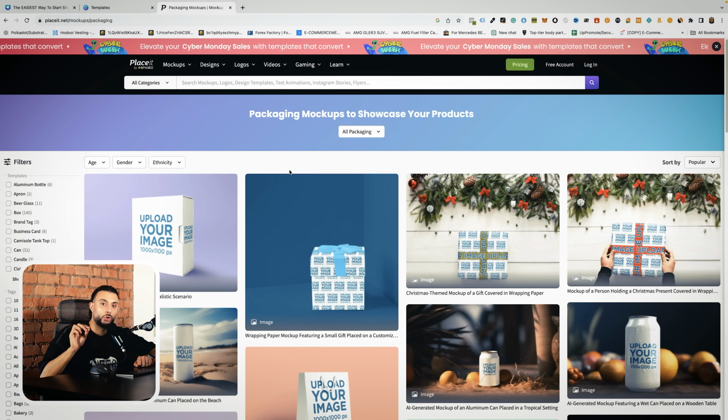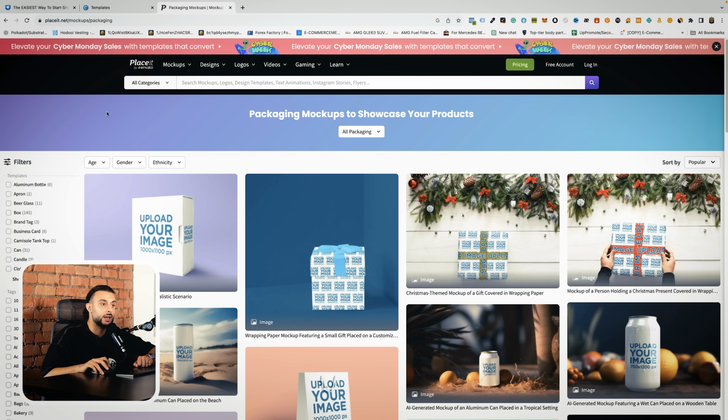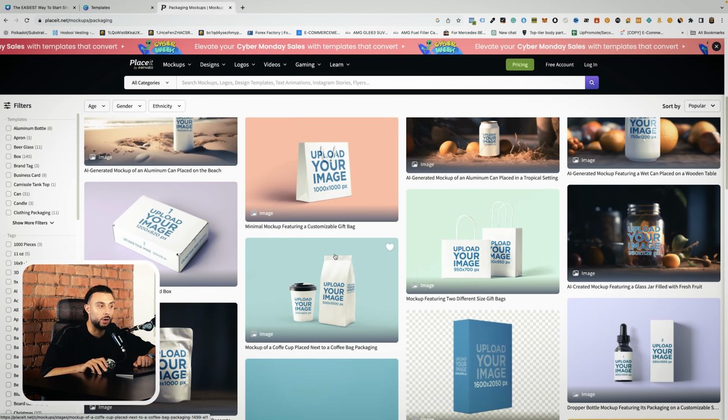Now the next thing that you want to do is you want to go to a website called Placeit. You want to go to where it says mockups, you want to go to where it says print, and then you want to go to where it says packaging. Now what you can do here is you can literally create custom packaging of your product.